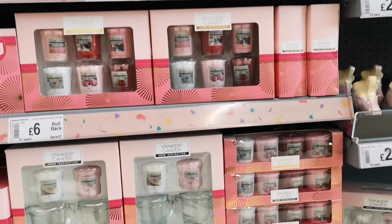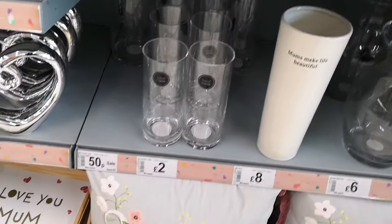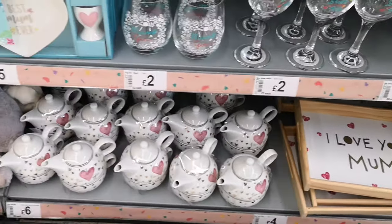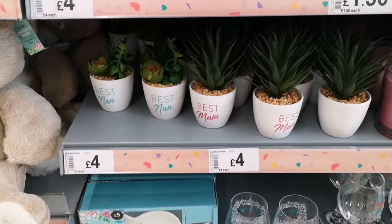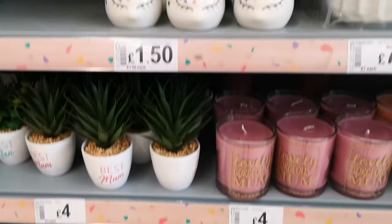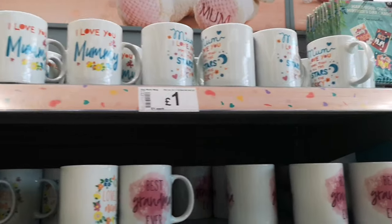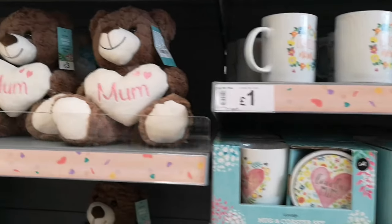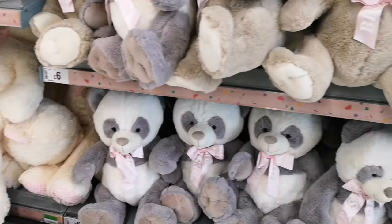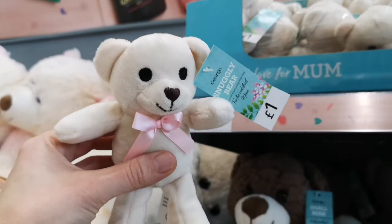Oh, it smells gorgeous over here. Vases with some artificial flowers in. Empty vases. £2, that's really cheap. Mum pillows, cushions, teapots, cups, pots, plants, candles, decorations, glasses. Oh, they're cute. They've got some cute teddies here. Oh my god. Love these. Oh my god, look at this little one. Okay, I'm definitely grabbing one of these.